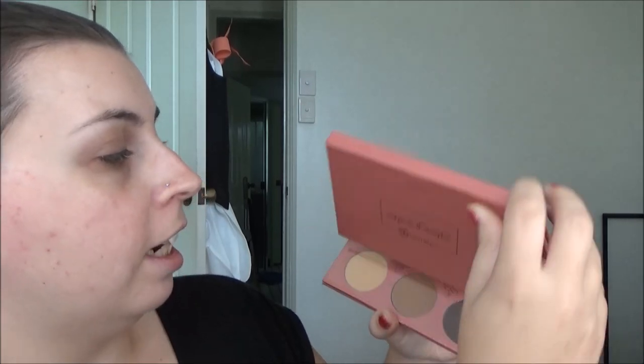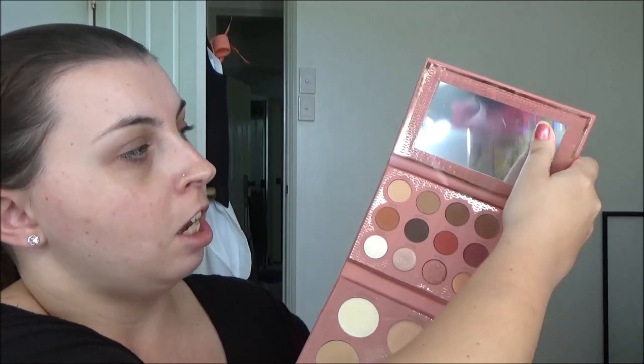I got the liner from Makeup Revolution, Wet n Wild lipstick, Wet n Wild ombre blush, and I got the BH Cosmetics. So it comes out like this. It's a 21 color eyeshadow, highlighter and contour palette, and it comes out like this. Wow. This one was $34 on Glamraider. So yeah, I'm pretty keen to test all these out and hopefully they are really good.